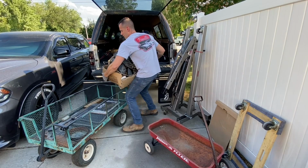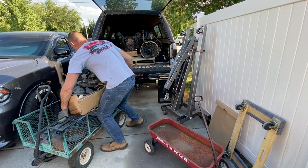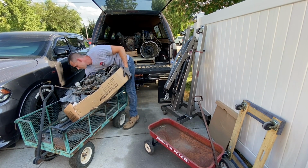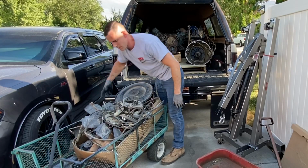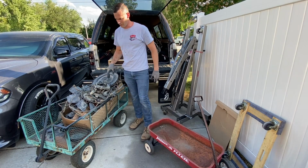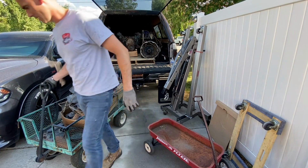and stick it in the yard cart. Sweet. Okay, so now this we can go ahead and break down further, and I'll show you guys that in a little bit.